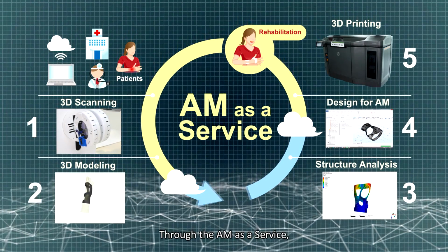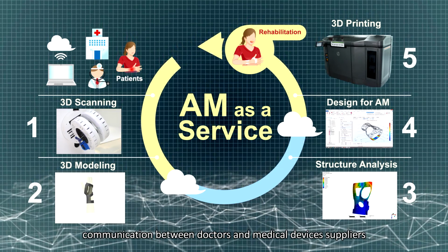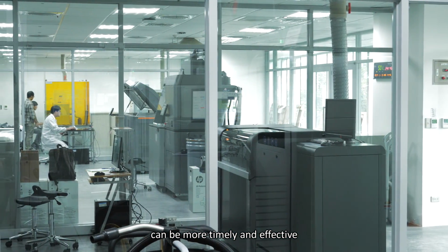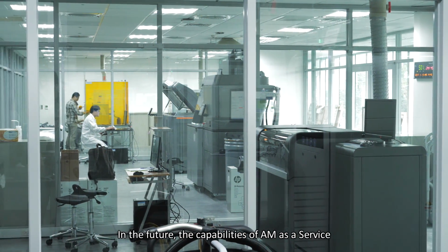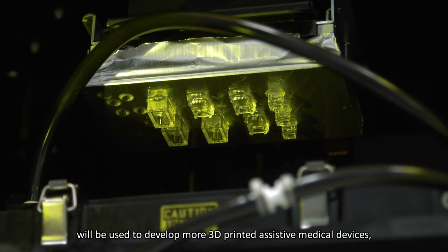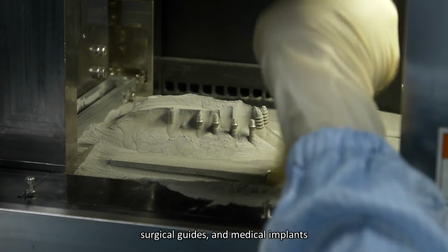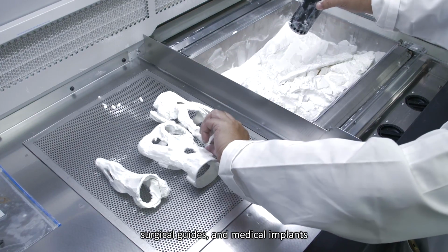Through the AM as a service, communication between doctors and medical device suppliers can be more timely and effective. In the future, the capabilities of AM as a service will be used to develop more 3D printed assistive medical devices, surgical guides, and medical implants.